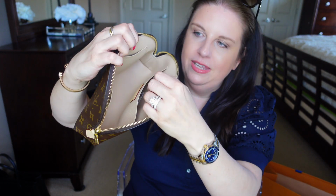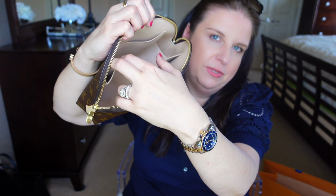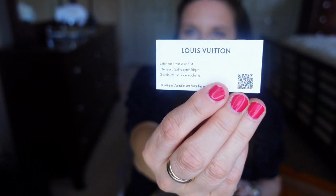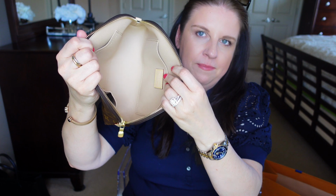So there's a pocket in here, there's a little pocket in here, and the tiniest pocket in there, like a lipstick kind of pocket. This is more like a travel kind of case. It says Louis Vuitton Paris, made in France, so it's a French made case. It did come with this little scan, so I assume it has a microchip or something, because it just doesn't say anything other than made in France.